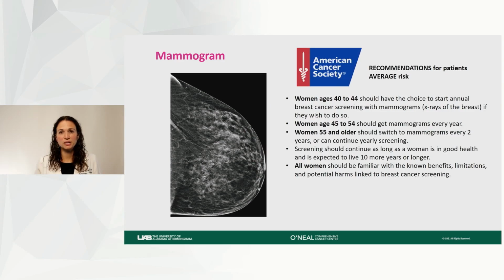Breast cancer is screened for using mammograms. Mammography should start for women age 40 to 44, and they have the choice to start an annual mammogram if they wish to do so. And this is really shared decision-making between the patient and their provider. Women age 45 to 54 should get mammograms every year, and women 55 and older may switch to mammograms every 2 years or continue screening yearly.